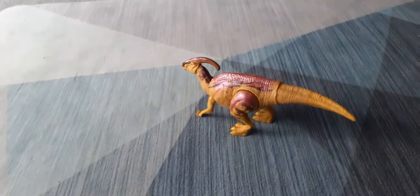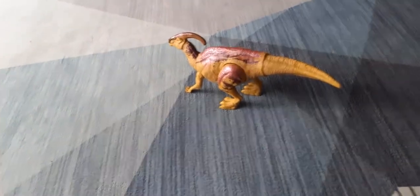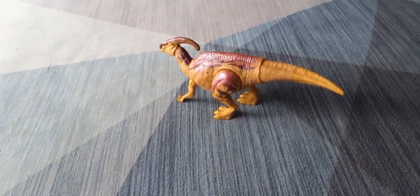So this thing may be harder due to a lot of its features to recreate, but scientists might eventually recreate this thing. Possibly.